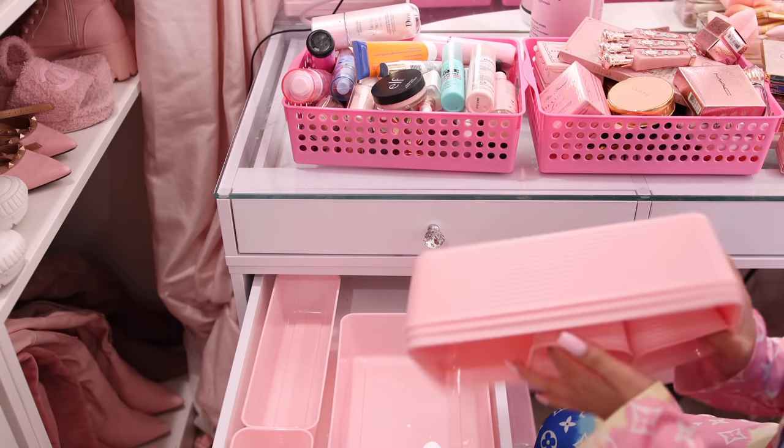I'm gonna go ahead and also add this Born This Way Sunset Strip palette. I know this is not new to the makeup world, but it's kind of new to me. I bought this and then I kind of stashed it and never really used it, so I want to try to use it. And then I'm also going to put, okay, I've picked some products.